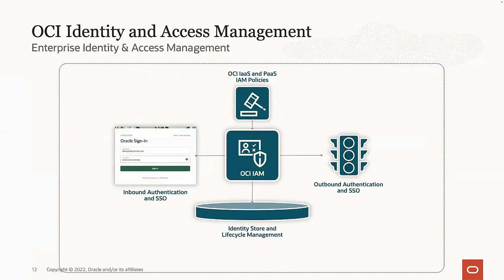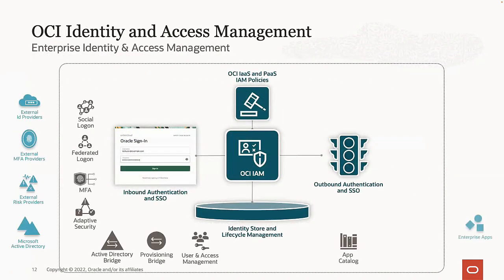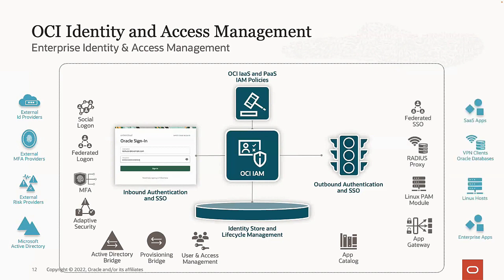And this fits into the overall identity and access management service within OCI. So you can see there's a lot to identity access management, not just those policies through authorization that I just talked about. But there's going to be a lot of other enterprise features that are going to help you create your users, manage your users, and the different types of authentication methods that you're going to use. How are you going to do inbound authentication? So how are users authenticated into the service? As well as how do you provision your users? How do you manage the life cycle of those users? You can see that at the bottom there, identity store and lifecycle management.